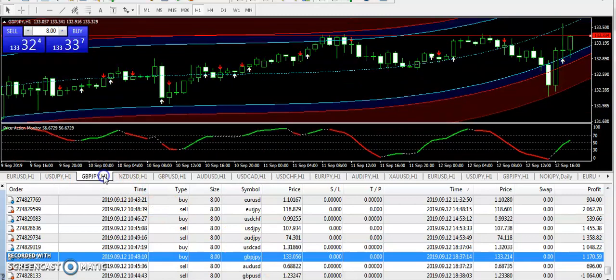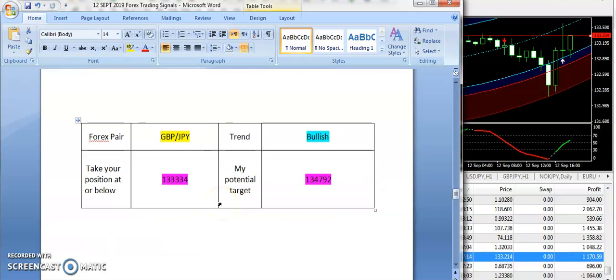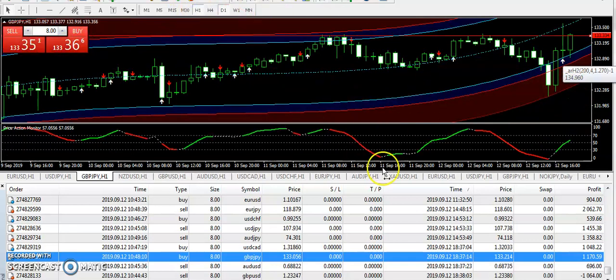Next we are going to talk about Great Britain Pound JPY. So guys, I have taken a bit of an early trade on this pair, but I am going to update you that I am quite bullish on Great Britain Pound JPY. It has now taken the U-turn, and now it's breaking the entry. But if you want to trade this one, my expectation is bullish on Great Britain Pound JPY from 134, and 134.792 is the target price. If you look at the daily candle, you can see the daily candle is pumping bullish, so we have a lot of chances that the price can go further up. So overall, I'm bullish on Great Britain Pound JPY.